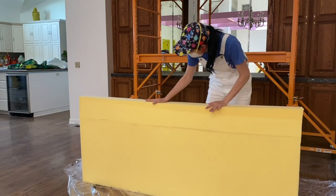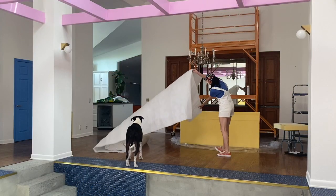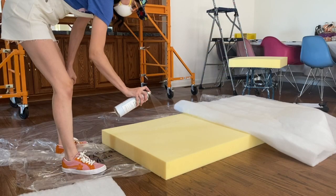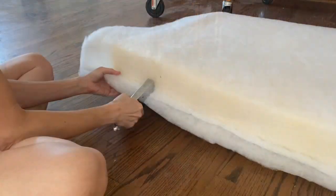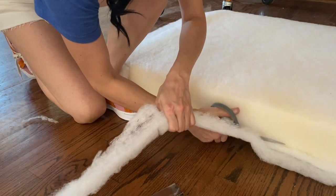Then once the foam is assembled together to the correct measurements, we wrap it up with Dacron, which is basically poly wrap for upholstery, adhering the Dacron to the foam with spray glue, and then hand stapling around the bottom of its edge for extra care.